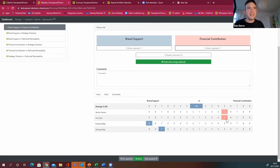So let's see what Ayrton Senna and Jim Clark, vintage racing car drivers, I believe, is the theme here, running our fictional car company, versus Richard Petty and Sterling Moss. They've clearly got quite polar opposite perspectives. That's fine. This may be a matter of taste.